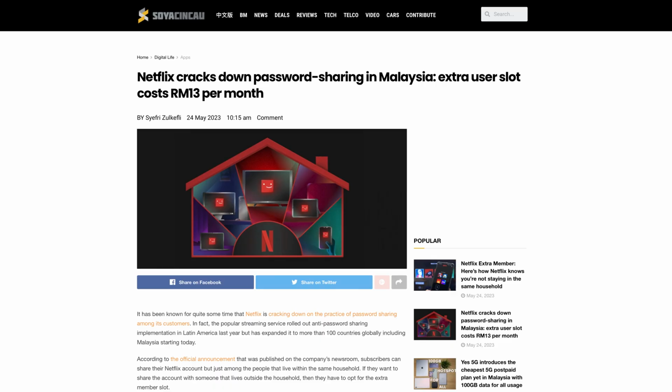In case you missed it, Netflix is cracking down on account sharing by only allowing you to share your Netflix account with people living in the same household. To implement this restriction, Netflix is introducing Netflix Household.